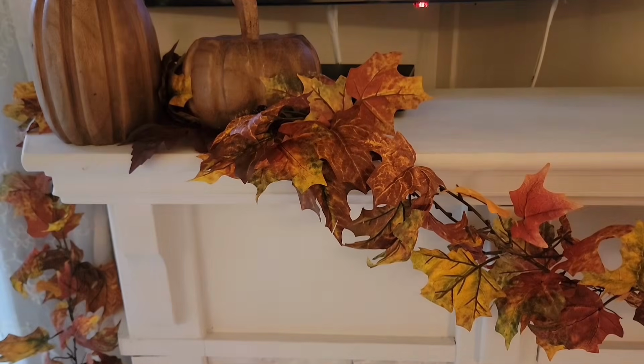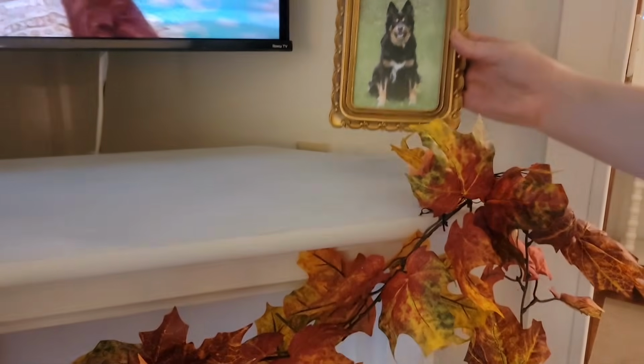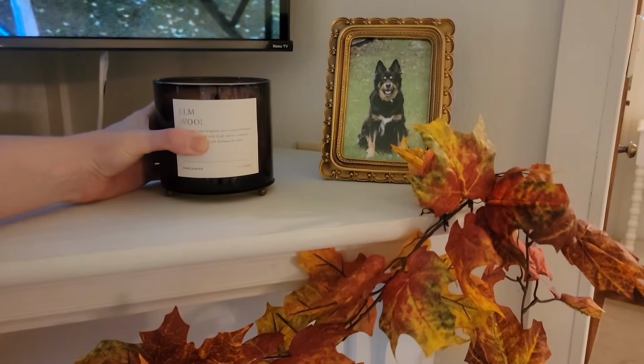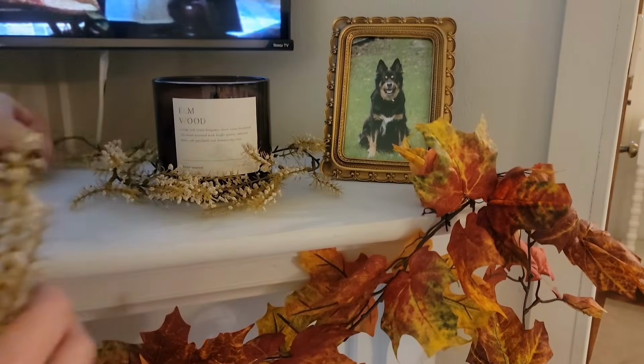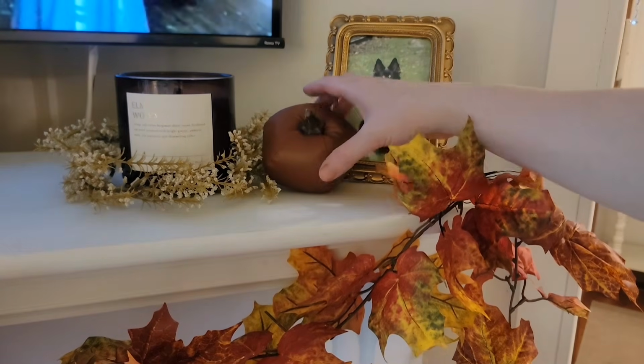Now I'm going to decorate the top of the mantle, and I'm starting with this beautiful photo of our beautiful dog who passed away last fall. We miss our Zara so much. And then I'm going to add this candle and put a little greenery around it, and then this pumpkin.